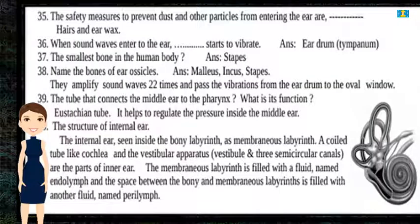The safety measures to prevent dust and other particles from entering the ear are dash, hairs and ear wax. When sound waves enter the ear, dash starts to vibrate. Answer is eardrum. The smallest bone in the human body. Answer is stapes. Name the bones of ear ossicles. Answer is malleus, incus, stapes.